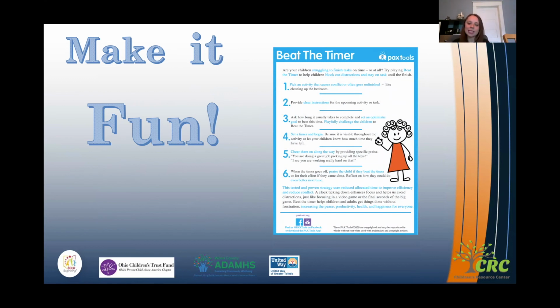So again, using that timer, but this time you can make it fun and exciting for the kids by making it a competition to see if they can get all the things that they needed to put away done by the time the timer runs out. You can determine how long the timer needs to be based on how much needs to be completed in the time and the age of the child, the number of kids. But this is one way to make it a little bit more fun for the kids so that they will want to be part of the cleanup rather than fighting you that cleanup is taking place.